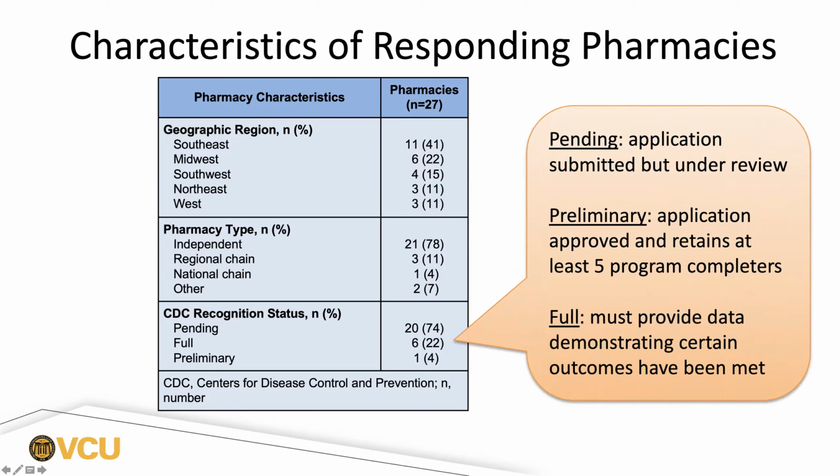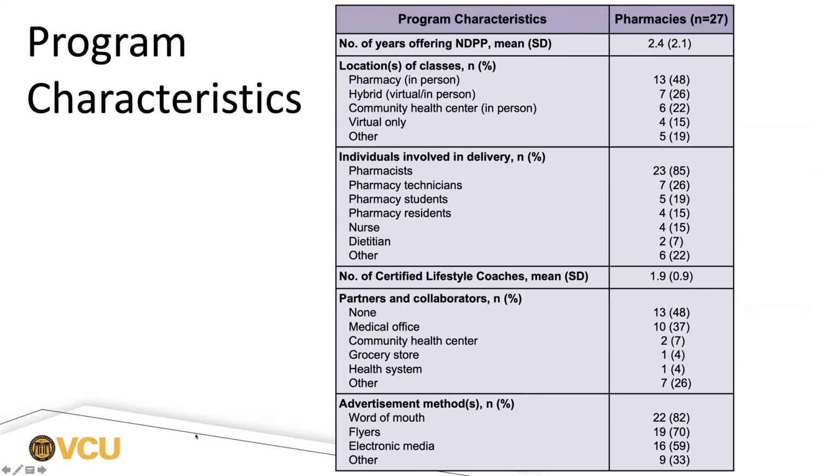Once the application is approved and the program has demonstrated that they've been able to retain at least 5 program completers, participants that have gone through the program, you can achieve preliminary status. And then full status really requires providing data, doing that evaluation component to demonstrate that you are indeed achieving the desired outcomes. The desired outcome that's mostly emphasized with DPP is percent weight loss from baseline. So again, you can see here that only a small number of pharmacies had acquired full recognition status.